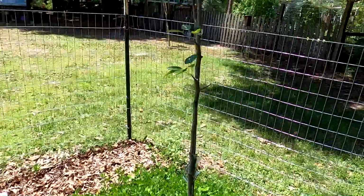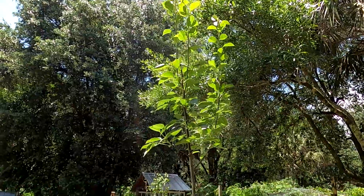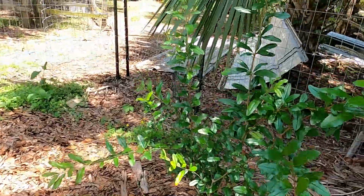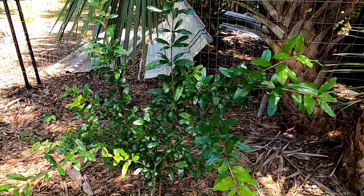Cool. This is our pear tree. Oh, pear. Sorry, I was saying apple, but it's kind of a mixture. Yeah, it's kind of a mixture. And the pomegranate is behind you. Pomegranate, yes. And that's a Texas. Oh, I've seen. Yeah. Cool.